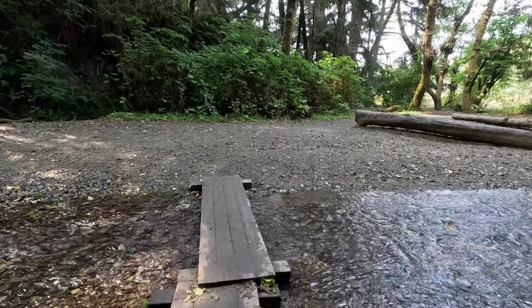From the parking lot here, we decided just to walk down to the beach, and I think there's various paths. There's a coastal trail that walks for miles along the beach, but we just want to go down here and see it. I haven't seen the Pacific Ocean in a long time, living on the east side of the country, but here it is.